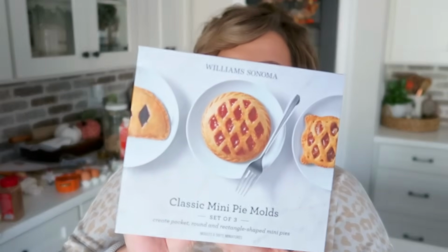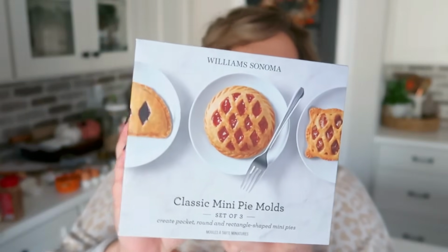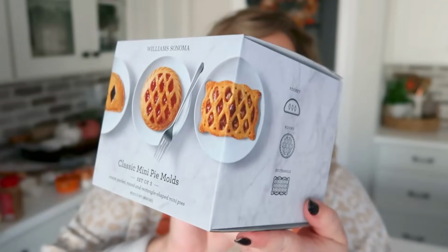So basically, a hand pie just means that it's small, that it's completely enclosed, and you can literally eat it with your hand. You probably won't, but you can. And what I'm gonna be using today to make my hand pies is this adorable little set here from Williams Sonoma that has these little miniature pie cutters. It's this classic mini pie mold. I snagged this on the Williams Sonoma website, I think back in September. However, it is still available on the website. I will have it linked for you down below.